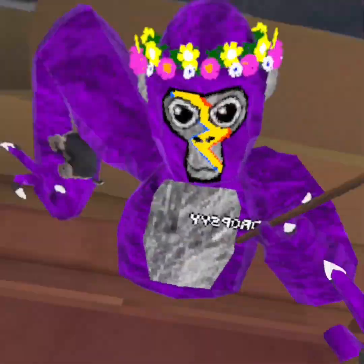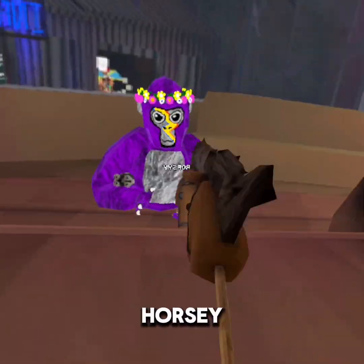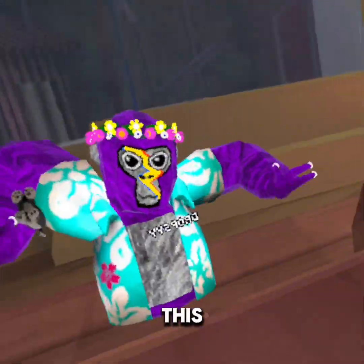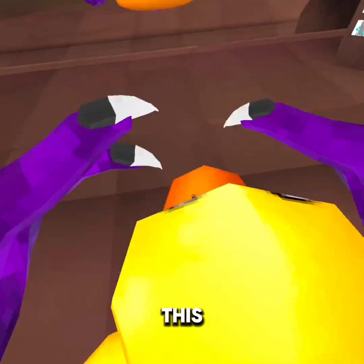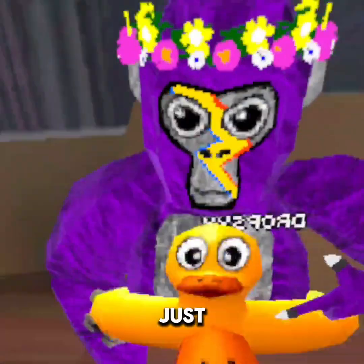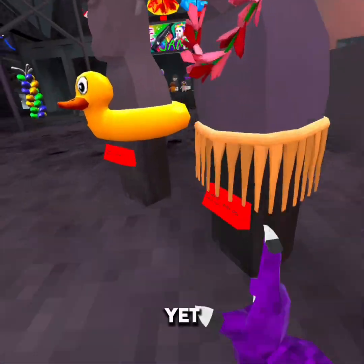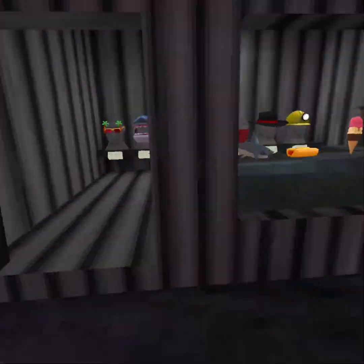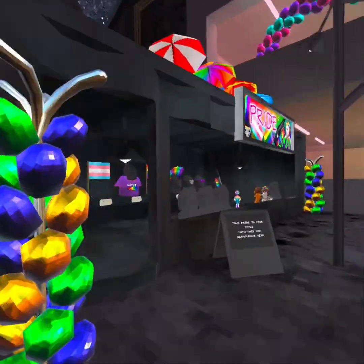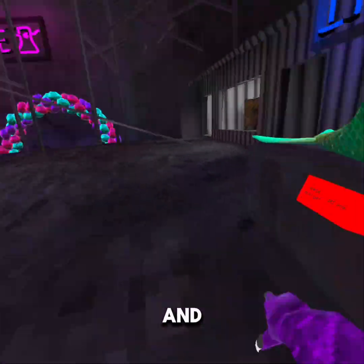This pickaxe. No! Ah, guys. And there's a horsey. So anyways, guys, there's this horsey. And there's this. This is cool. And there's this ducky. That just exists. And that's all. So now, we have one more cosmetic that we haven't tried on yet. Doggy. There's a doggy. And I'm gonna get some food because I'm kinda hungry. Yum, yum, yum. And, oh yeah, and there's this. That. And the mermaid.